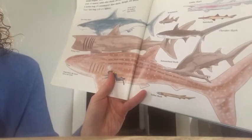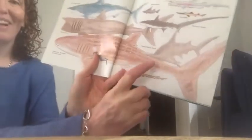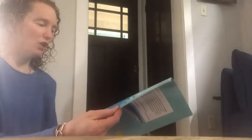My favorite type of shark is the hammerhead shark, this one right here. I just think that's such a neat shark to have a head the shape of a hammer. I wonder what your favorite shark is.